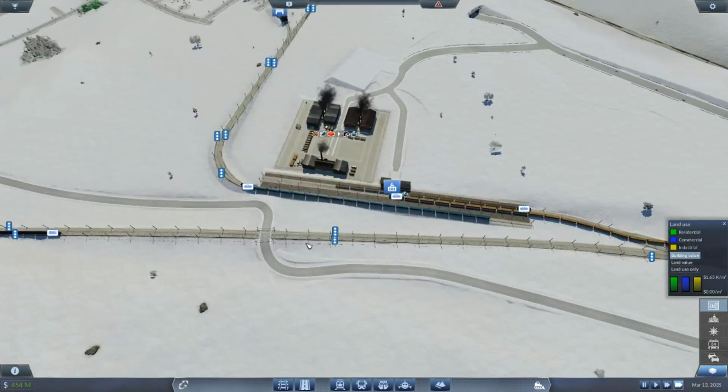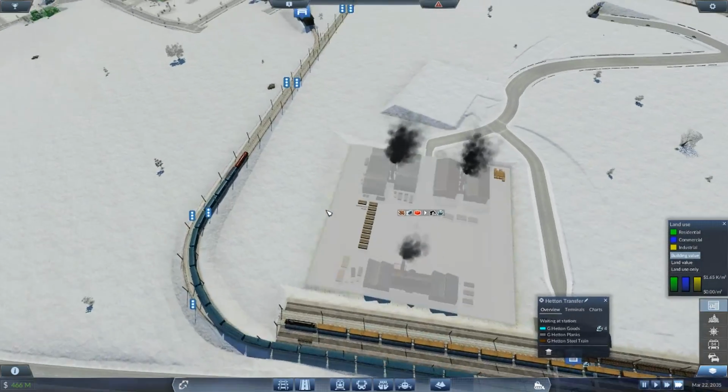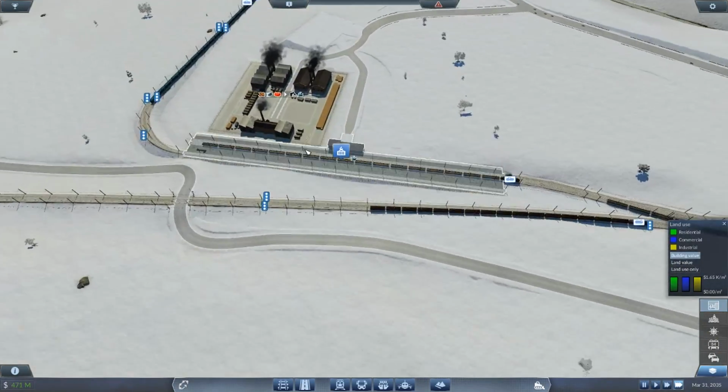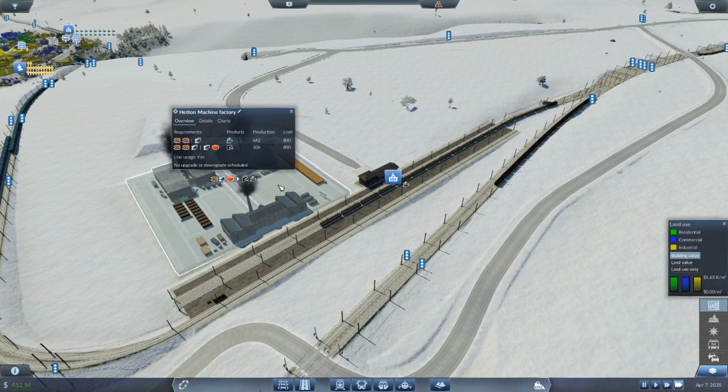Amazingly, we've managed to clear the station out already of goods, which is great. And maybe I did overdo that. However, if there's more wood coming in here, then hopefully we'll get more machinery and tools working at a faster rate. So we'll really have to see how things go.